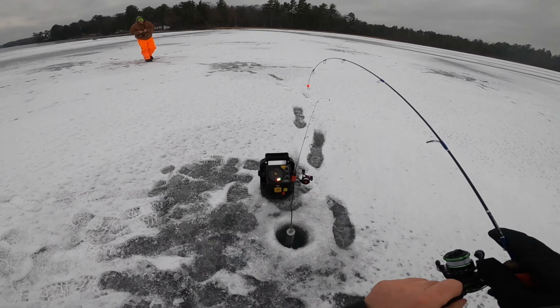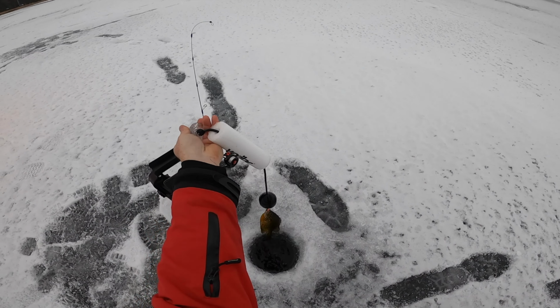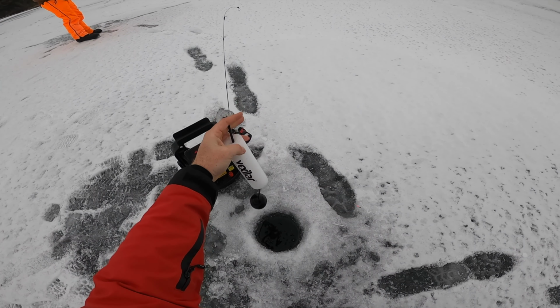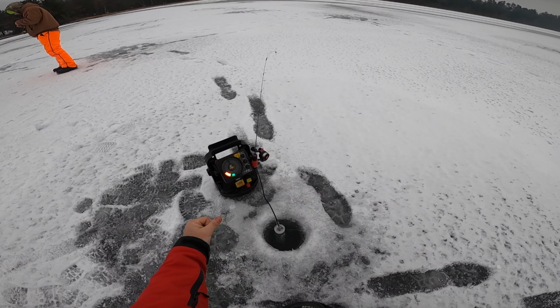I think that one's a crappie. That was an up bite. Come on, baby. Nope. Another freaking gill. Man, they are hitting it like a freaking crappie. Oh, that was an easy release. He just fell right off. Didn't have to get my hand cold. Wow, that was even an up bite, just like a crappie. Holy smokes. Gills are getting feisty.